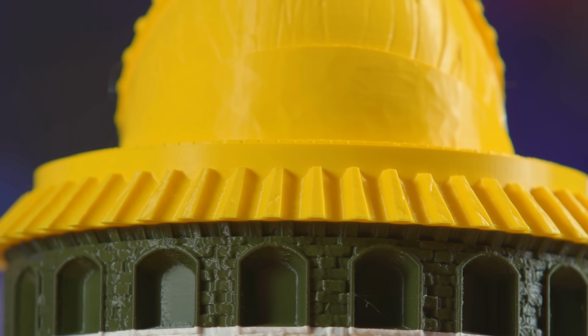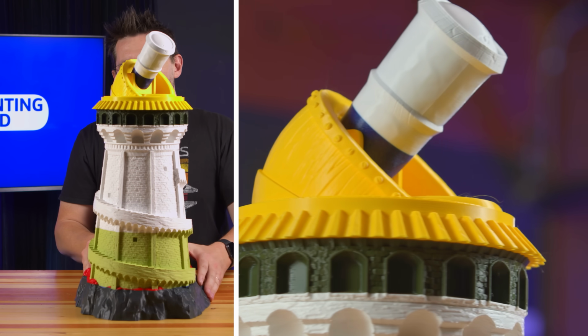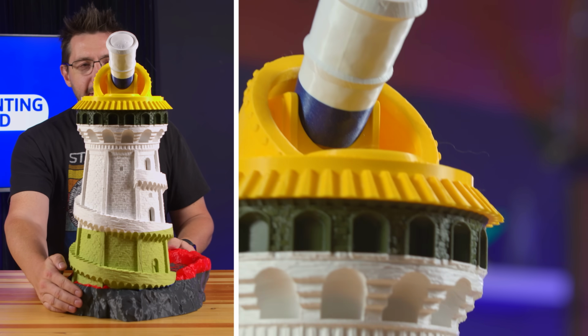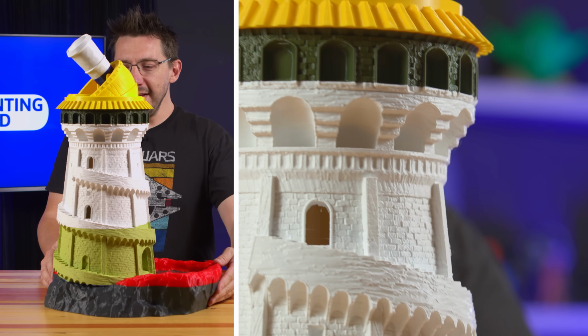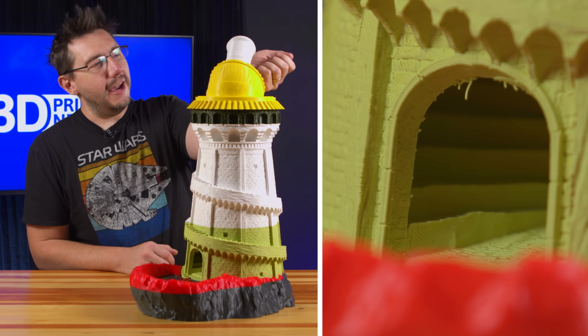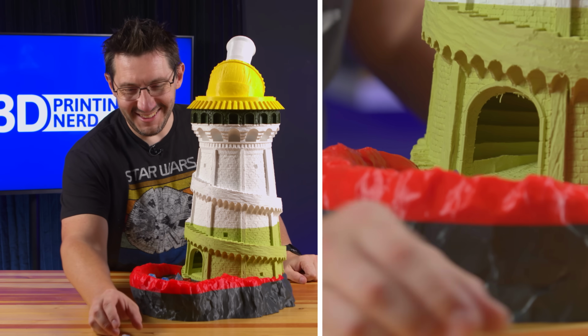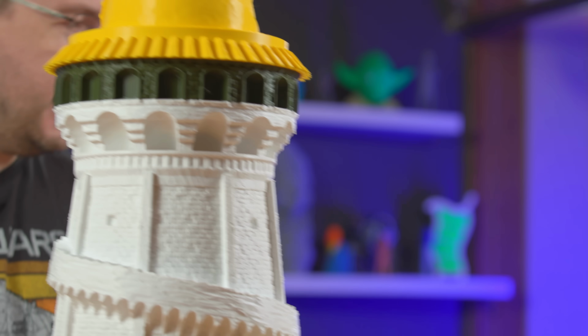There it is! Look at this. Oh my goodness. This is amazing. This is so wonderful. 4 dice into the dice tower. This one escaped. This is so cool.